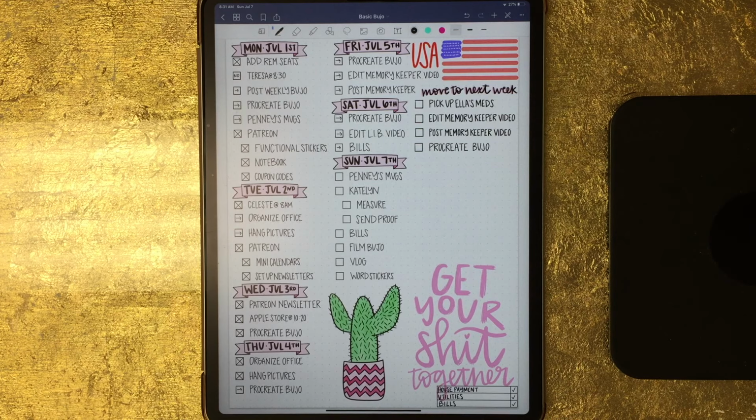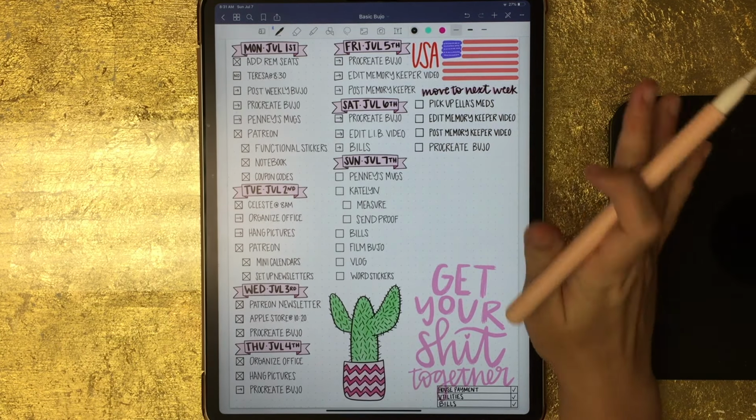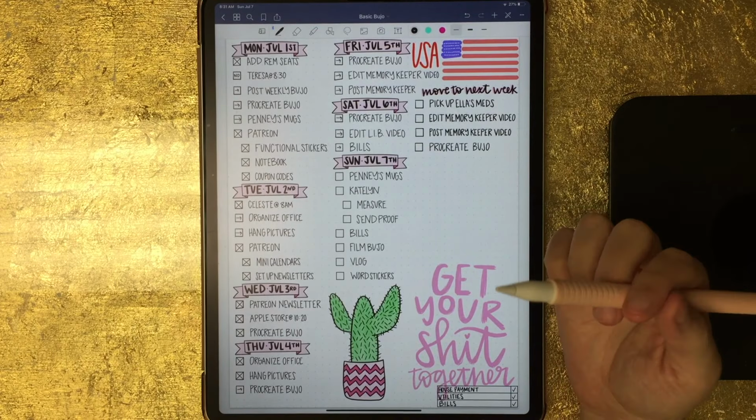So I do still feel like this bullet journal is helping with my productivity. Just having everything in this format, in list form, has been really helpful. But there's some days where you just have to give up on trying to be productive. And that's what happened Friday and Saturday. So I'm back at it today on Sunday.